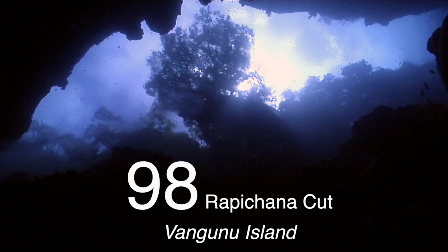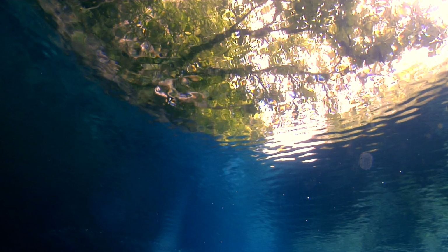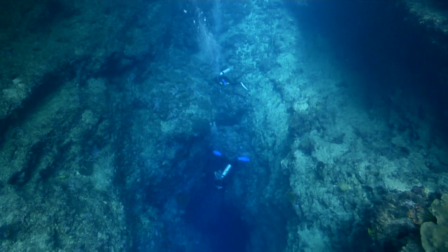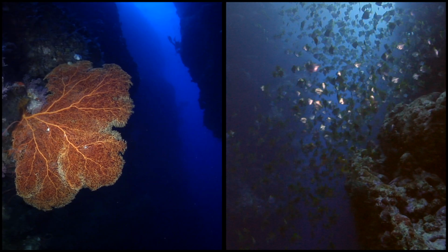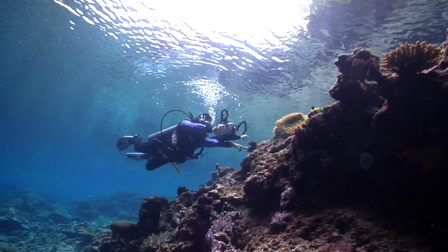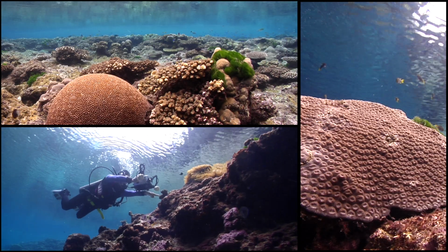98. Rapachana Cut is a prime example of the Solomons' dramatic underwater topography, covered by dense rainforest. From the glassy surface, we descend through a narrow crevasse and along sheer, bottomless walls. Schooling fish and beautiful fans enhance the deep bit, and the glassy shallows are perfectly calm, allowing hard corals to grow almost to the surface.